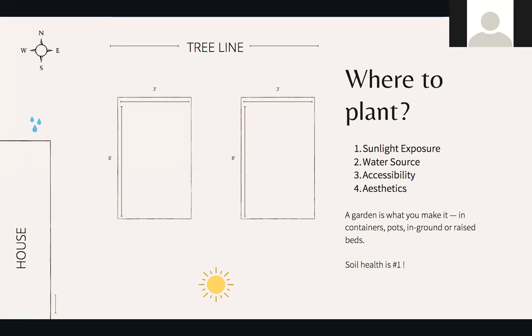For things like convenience and accessibility, for this garden plan here, you'll notice on the house, with my little blue cursor here, this symbolizes your door.